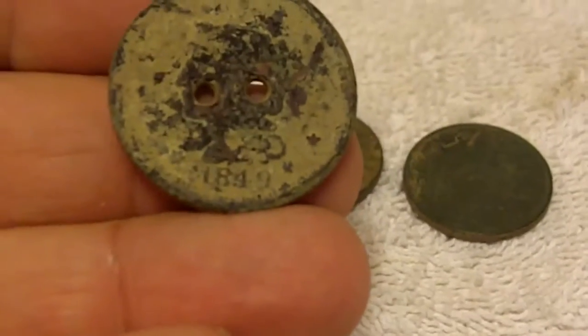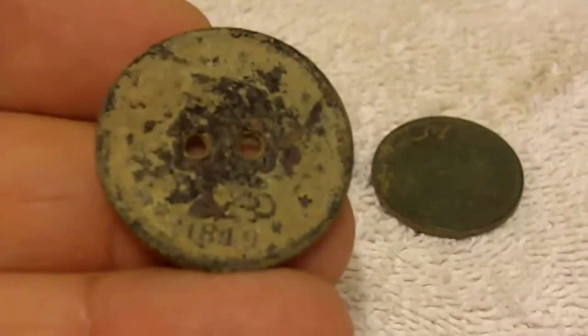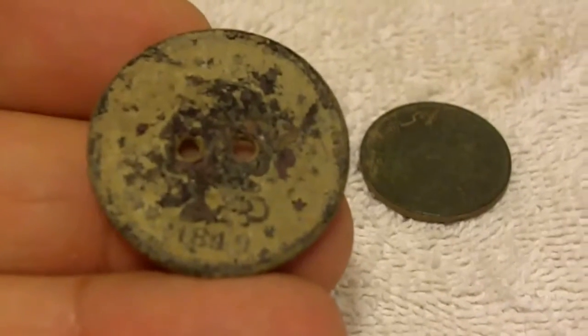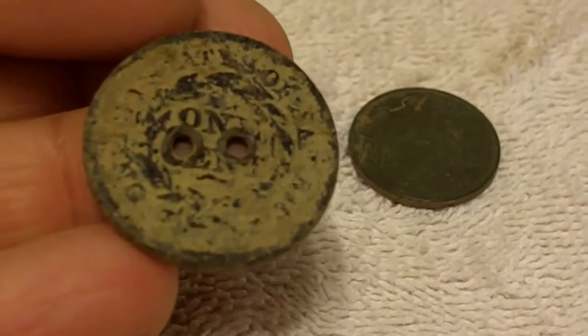And then an 1849 with two holes in it. And I'm surmising that it was used as a button. I've heard of that done before. I mean, it's just perfectly set for a button, the two holes on the back. And I think it'll clean up pretty nice, Dougie. Yeah, it's going to take a little bit of time.